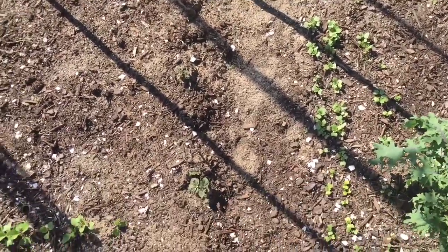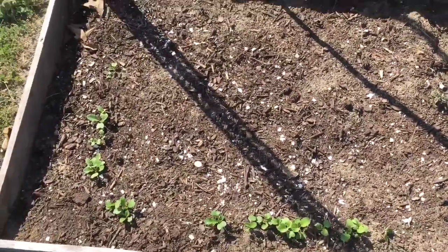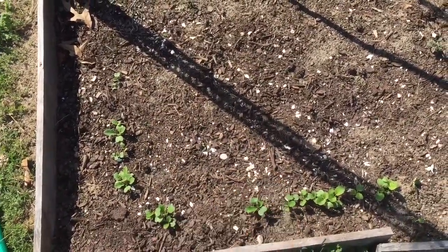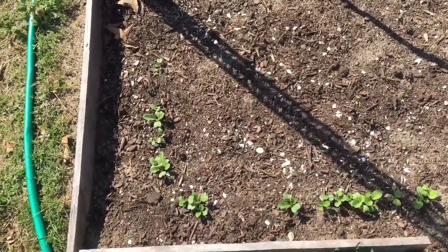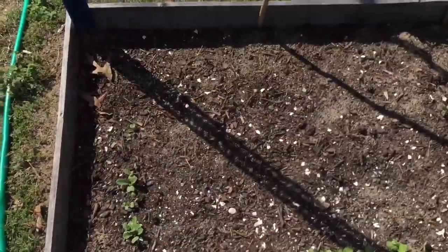There's radishes and another row of potatoes just starting to pop up. Some more radishes. This is going to be a little patch of glass gem corn. And I'm going to put some pocket watermelons on the corner here, and they can just grow underneath of it.